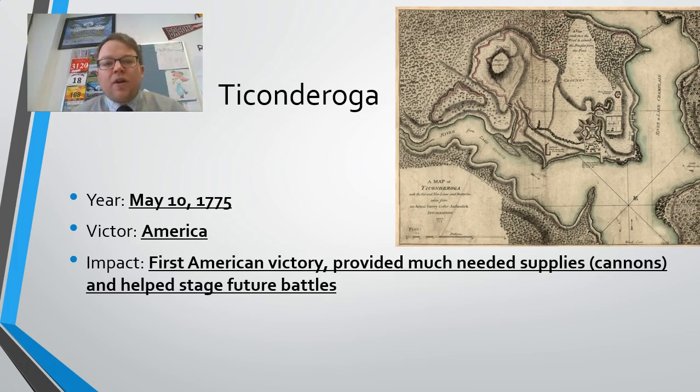America is going to take the fort, and what's going to be important with this is, again, it's an American victory because they take the fort and they hold the fort, and it is in a key geographic location to be able to control the rivers. But it's going to provide much needed supplies, cannons that are going to be taken to Boston and used for what we're going to be talking about with issues around the city of Boston. And it's going to help stage future battles because remember, one of the colonies' weaknesses was not having a lot of supplies, and they're going to be provided with lots of supplies here.